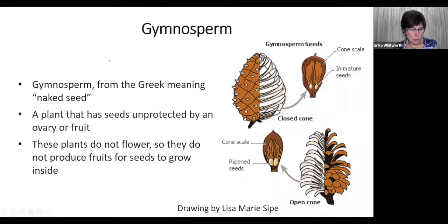So gymnosperms were the first seed-producing plants. And the first seeds were thought to have been developed about 360 million years ago. And they were very simple at that time as things were evolving. Gymnosperm is a term that means naked seed in Greek. And it's a naked seed because it's not inside a fruit. It's not inside any protected part of the plant.